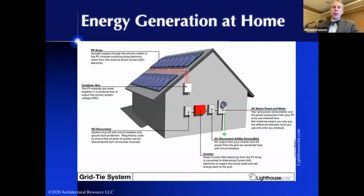The systems that we're putting in currently are typically grid tied, which means that during the day, when we're producing energy, if we're making more energy than what we're using, we push it back to the grid. So you may be actually powering your neighbor's house. When the sun goes down, we pull from the grid. Over the course of a year, 365 days, these two systems balance.